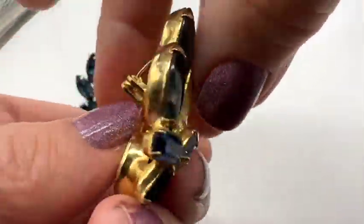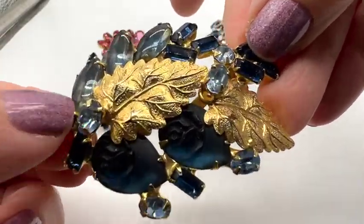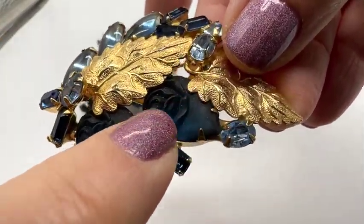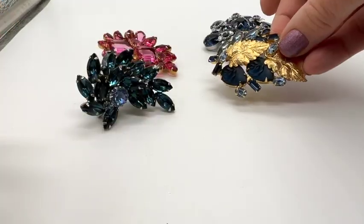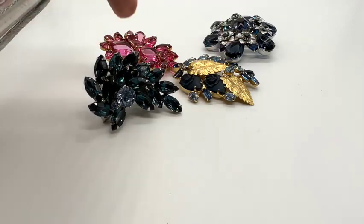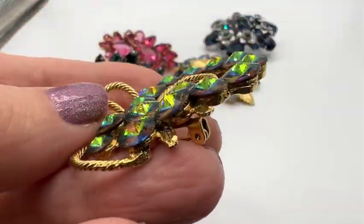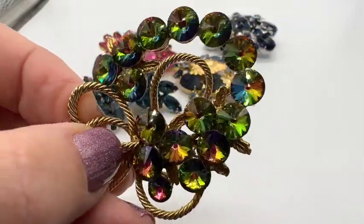Not signed, but you can see the condition is outstanding. Very different. And that just adds another layer of interest. A lot of textures with that one. I really like that gold tone because it sets it off and really accents the blue. Look at this gorgeous watermelon Rivoli. Wow. Look at the glisten on this one.